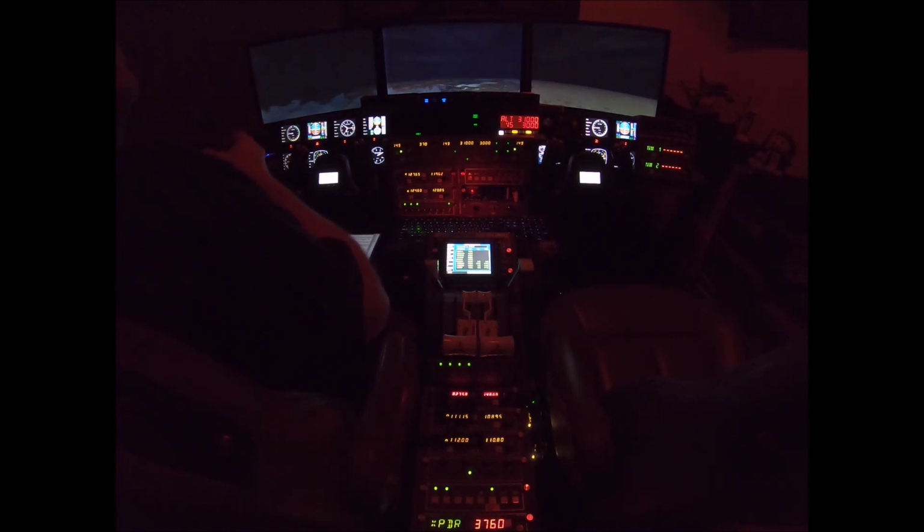What's going to be our arrival? Stand by. That's a really good, like, there's... United 2118, proceed direct Dolly, climb maintain level 360. Dolly, yes.